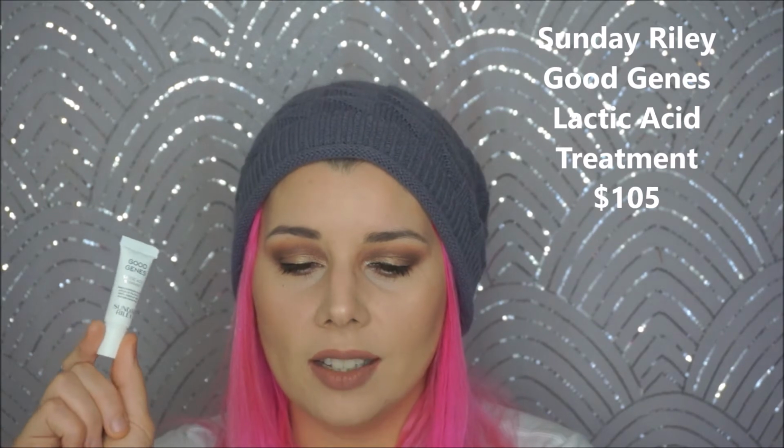All right, the next is by Sunday Riley. This is their Good Genes Lactic Acid Treatment. I've actually heard a lot of good things about this. I feel like I got a sample of it, but I never used it, but I definitely will. This is an exfoliating lactic acid peel. Helps to brighten, plump, and adds radiance to the skin. These are very expensive for full sizes, but again, I'll list it on the screen if you're interested.